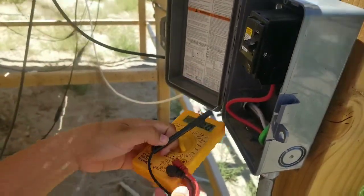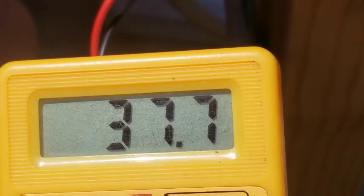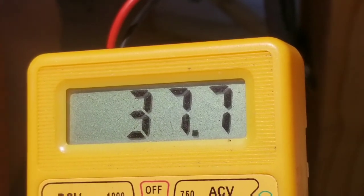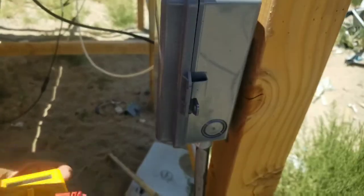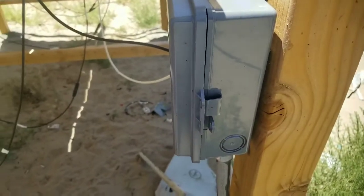So, there should be the negative. 37 volts. That's what 24 should charge us, or close to. Okay, great. So this is good. I'm going to leave it off until we fix all the batteries. Rewiring of the solar panel array, successful to 24 volts.